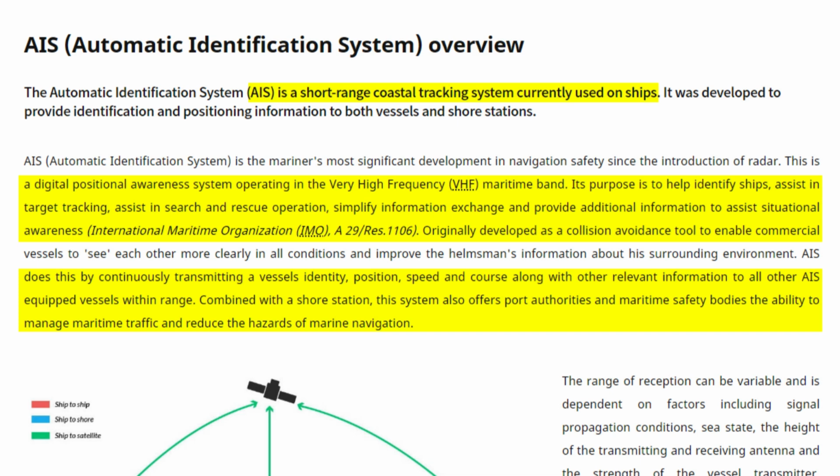AIS does this by continuously transmitting a vessel's identity, position, speed, and course along with other relevant information to all other AIS-equipped vessels within range. Combined with a shore station, this system also offers port authorities and maritime safety bodies the ability to manage maritime traffic and reduce the hazards of maritime navigation.